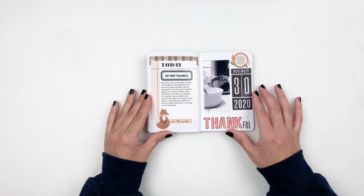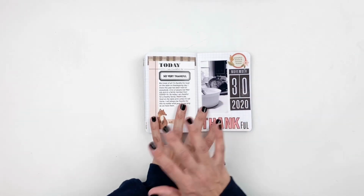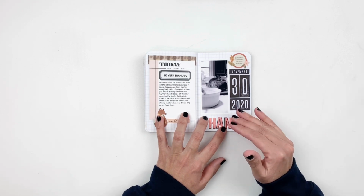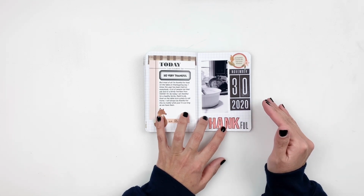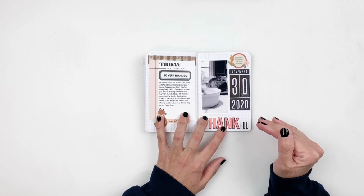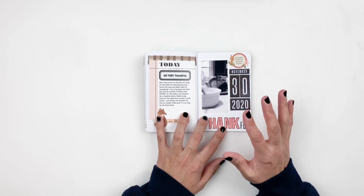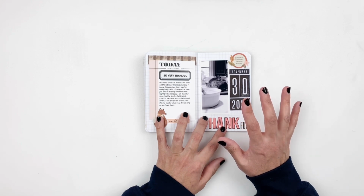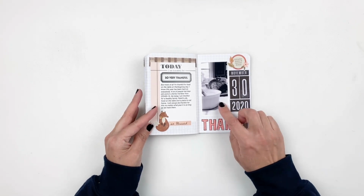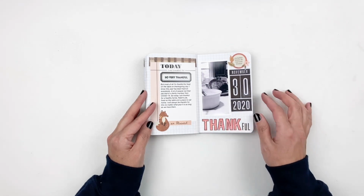Last but not least, I am thankful for everything. I decided for day 30 that I'm just going to journal about being thankful, having food on my table, being able to have turkey and side dishes for Thanksgiving. I know this year has been rough for a lot of people. People have lost loved ones. People are struggling. People have lost their jobs. So I'm always thankful for the small things, the little things, the important things, right? So I really wanted to document that. So I just took a picture of our Thanksgiving dinner, added that to my spread, and just stamped thankful.